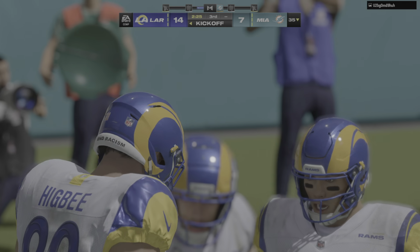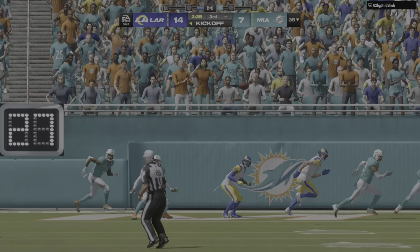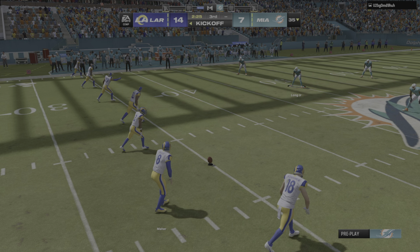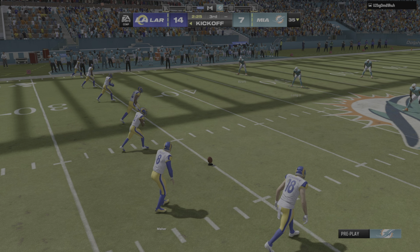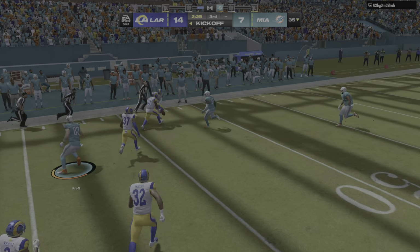Are you going to put a smaller corner on him? Are you going to put a safety who doesn't have maybe the same coverage skills? How about a linebacker? He may have the size, but he's not used to really covering in space. That's why the tight end gives you such a great advantage when you're throwing the football.